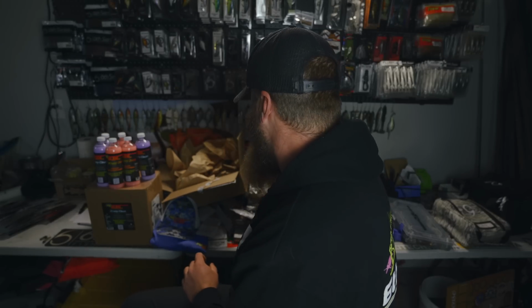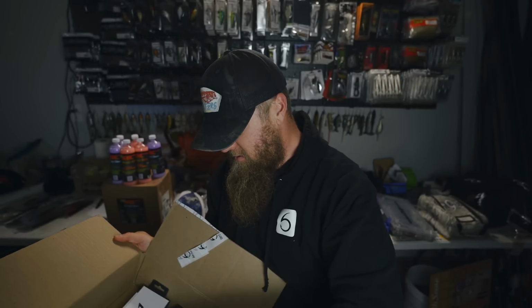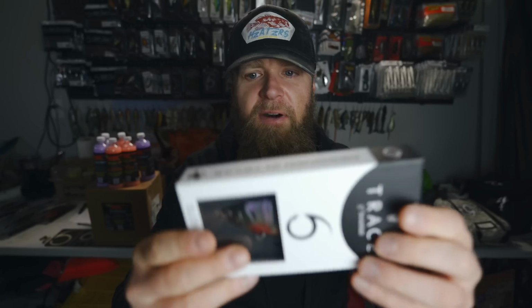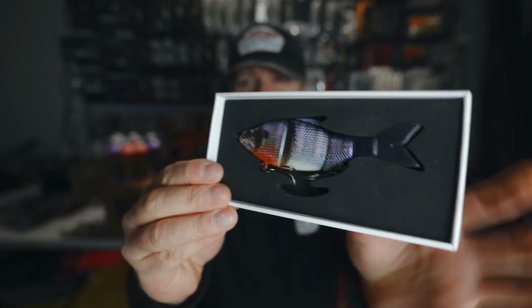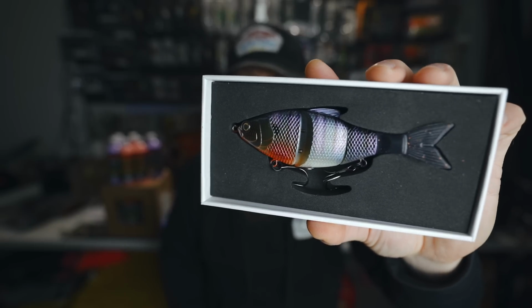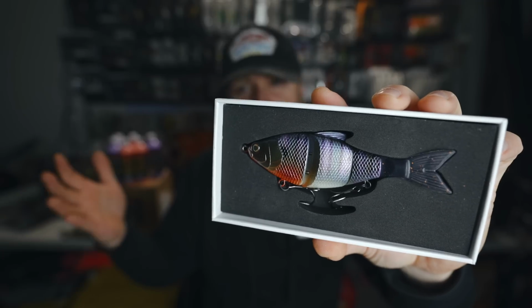Super heater, but wait, there's more. I got some of the new baby Trace in here as well. The 5-inch Trace, a multi-jointed swimbait that they just released. This is the bluegill spawn color. Same great colors, same great taste, just a little bit smaller. So you guys are gonna be able to throw this on your non-swimbait dedicated gear.